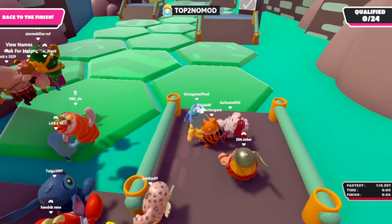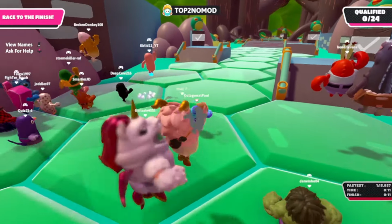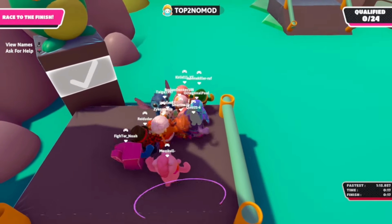Today I'm going to be playing through some shows, trying to unlock the new cosmetics that we have in the current mobile event. Also, welcome to all the new mobile players.